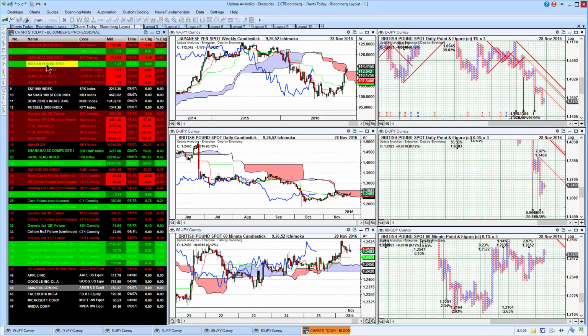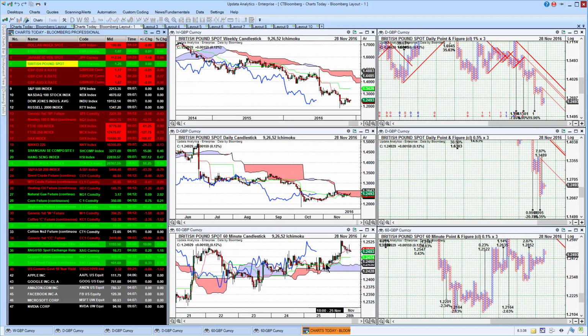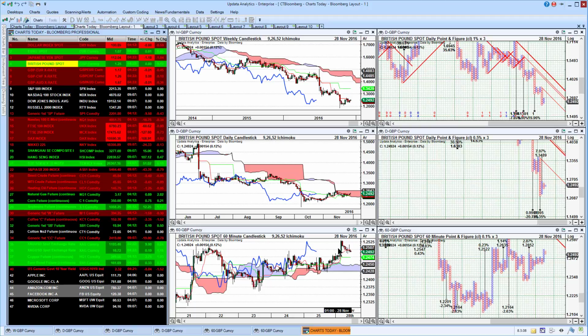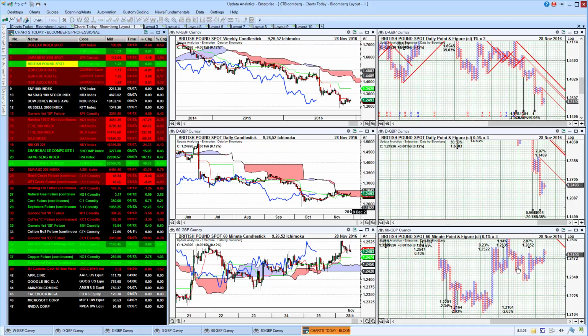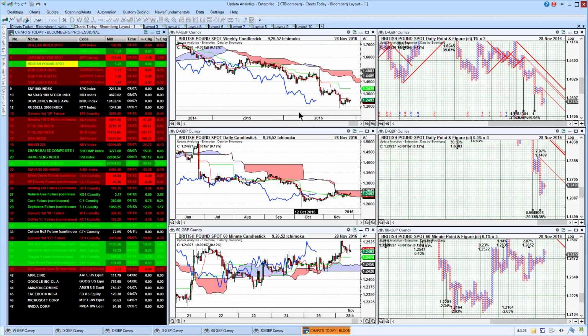If we look at the sterling chart, sterling against the dollar, also just experiencing that re-rating last week as well. We do have upside target of 128.50 activated here, so we are seeing sterling just showing some short-term strength, but long and medium-term charts still pretty bearish.